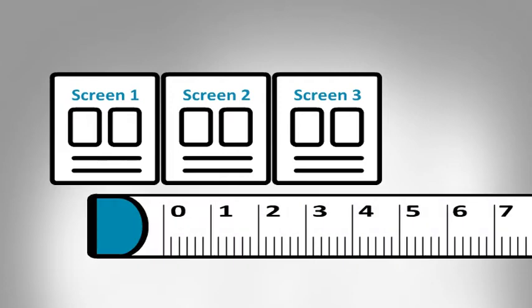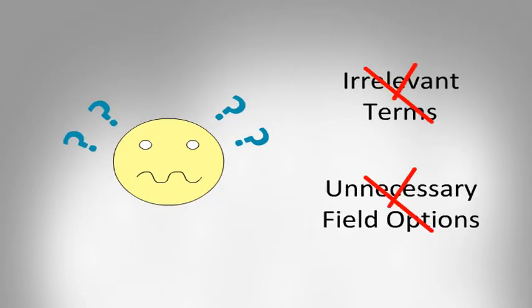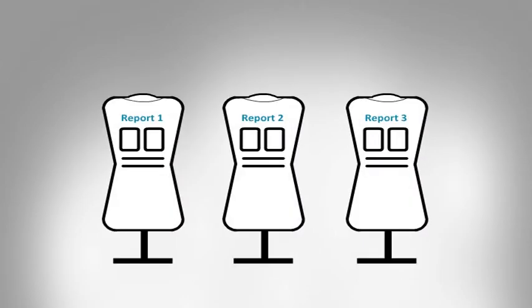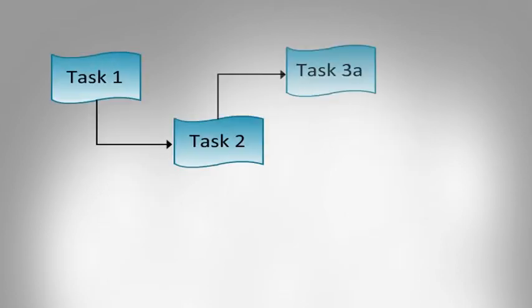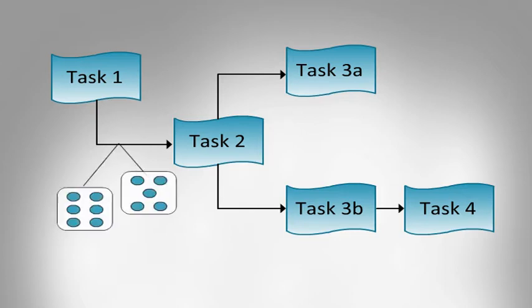And we will work with you to design the screens and fields in Total Workflow to your exact specifications so people don't get confused with irrelevant terms or unnecessary field options. Tell us what reports you will need and we'll work with you to create bespoke reports producing relevant rather than overwhelming management information. And we will also work with you to create your exact workflow, not the workflow of businesses like yours. And if you want, we'll even throw in the latest furry dice.